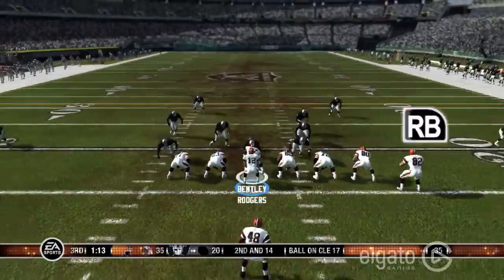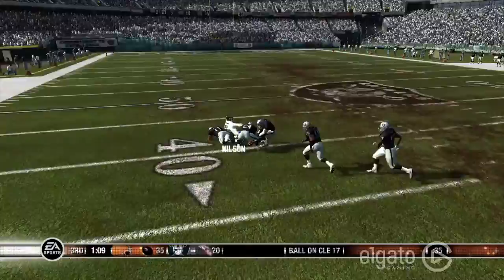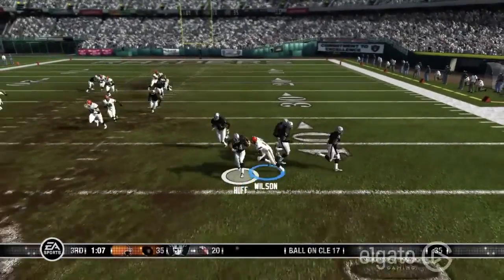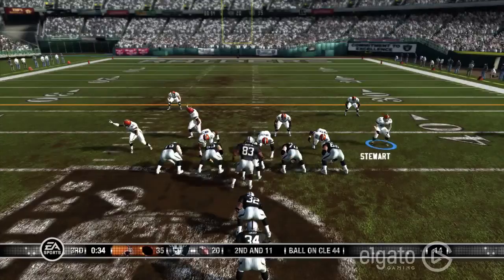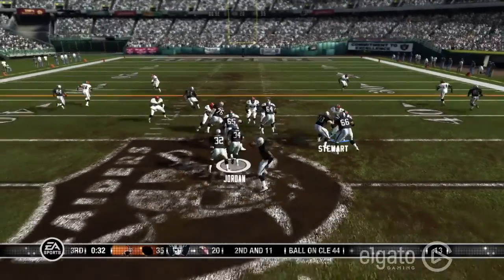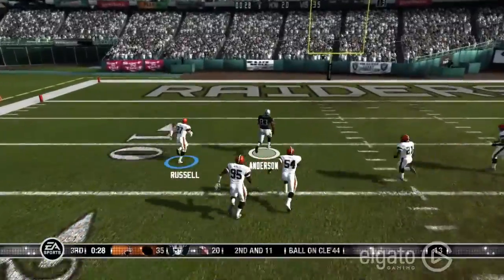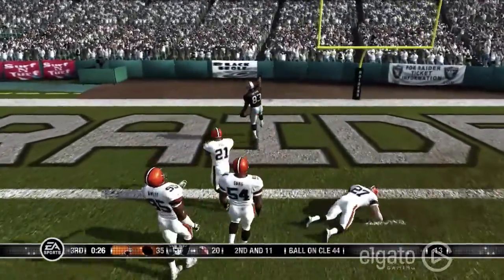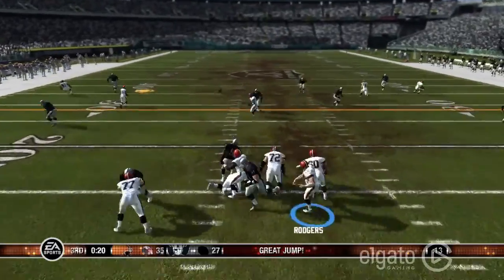Now Rodgers is going to drop back and throw it to Wilson, who fumbles the ball, picked up by Huff. The second turnover for the Browns today. And now Brooks is going to hand it off to Jordan. No fake handoff. Anderson. Anderson is going to get in for the touchdown. 35-27. Now Rodgers drops back, throws it to Holmes.